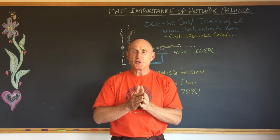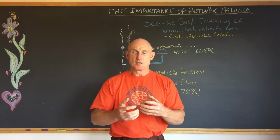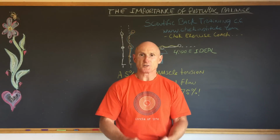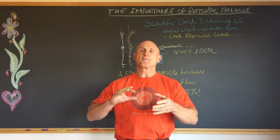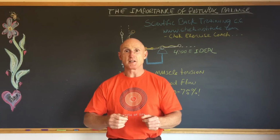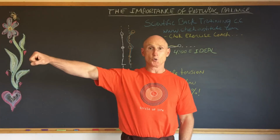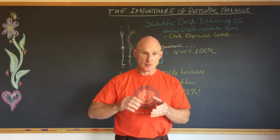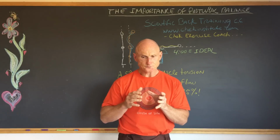The type 2A and type 2B muscle fibers are your faster muscle fibers that respond better to quick movements or heavy lifting. Those make up what is called the phasic system. Phasic meaning short bursts of movement versus tonic, which would be holding for a long period of time. The balance in those two systems is very, very important.